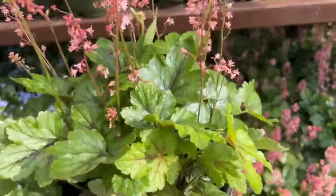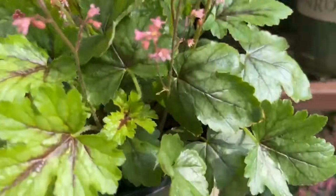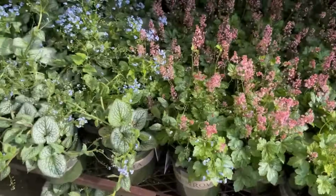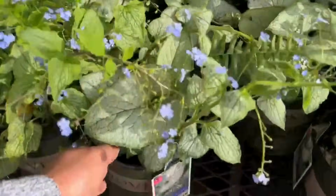Friends, I love Coral Bells so much that I dedicated an entire garden spot just for Coral Bells Heuchera. I'll be sharing that with you soon, but they come in all different colors, and you purchase them for the foliage and the texture and the different colors. Definitely recommend Coral Bells or Heucheras for your shade garden.